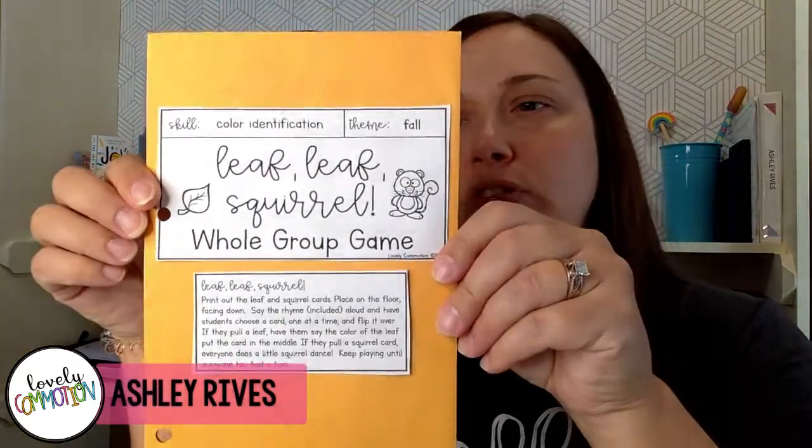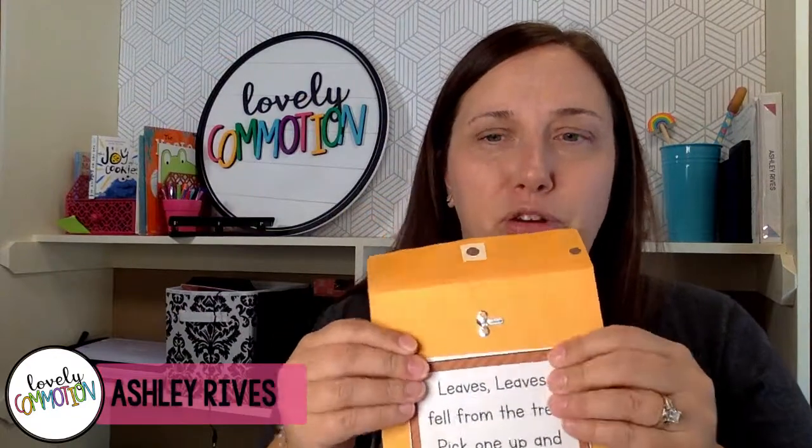Okay, so this one's kind of fun too. This is a letter one. It is called leaf squirrel. And basically what you're going to do is you're going to take these. Here, let me open them up. I used one of those rolling things with the dotted sticky tape stuff. It is not sticking. So sadly I have to go back through and tape or better glue all these back down. I tried, it just didn't work.